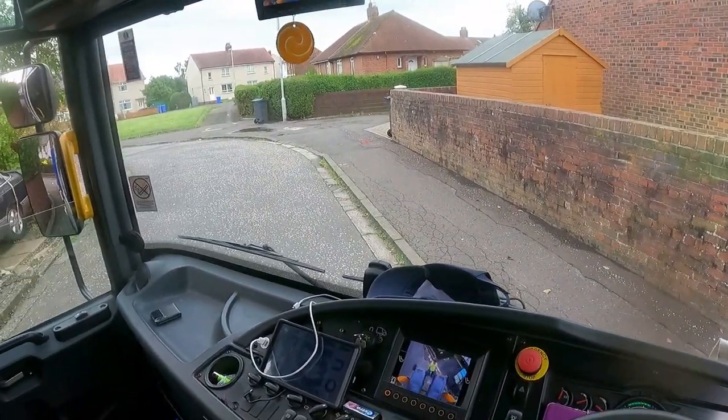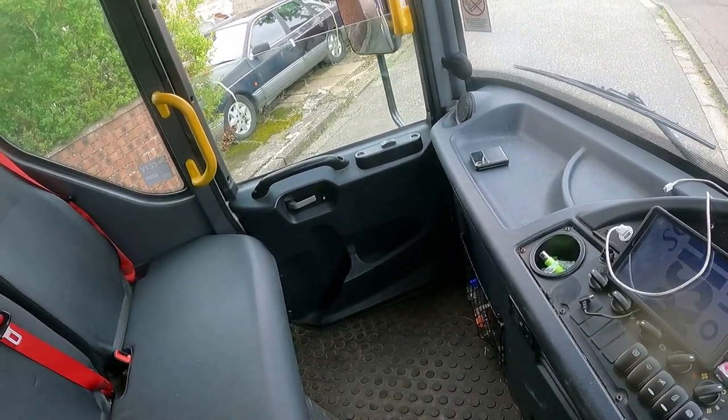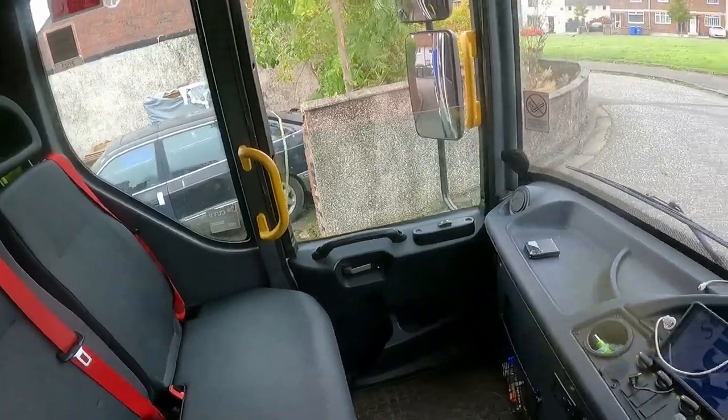Right, we're up at the demilling part of Ayr now, so that's the Dunloch side. There's an old Ford Granada. That's an old one. That's a Mark, what's that, Mark 3? Mark 3 Granada.